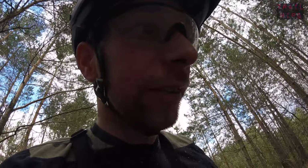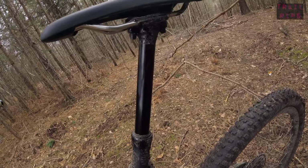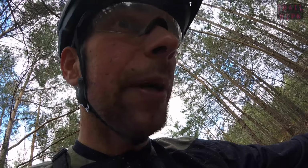My dropper post was serviced about a week ago, and look at it, there's so much sand and grit here. Slow as anything, it gets right in there. Chain sounds like a bag of shit. But yeah, it's sand. At least it provides grip all year round, I guess.